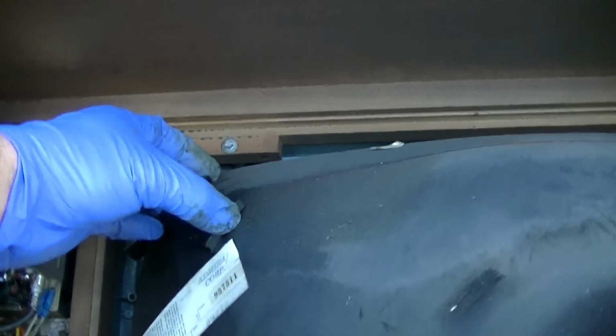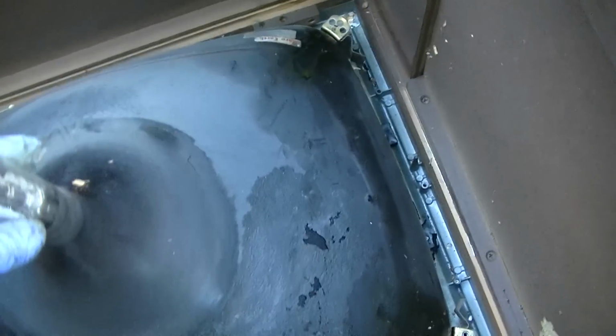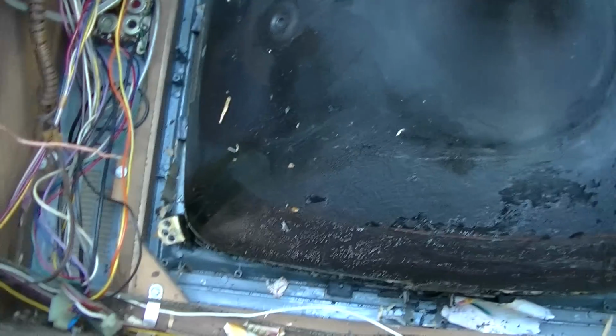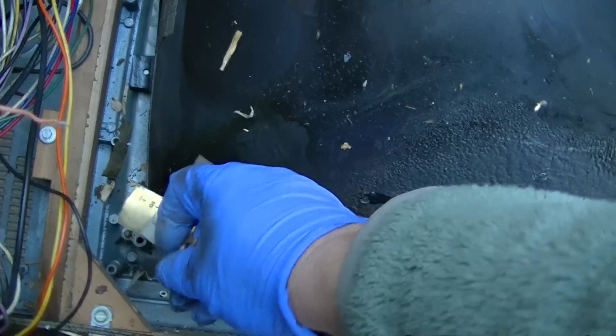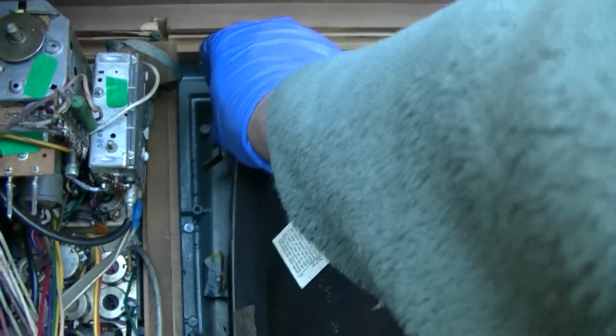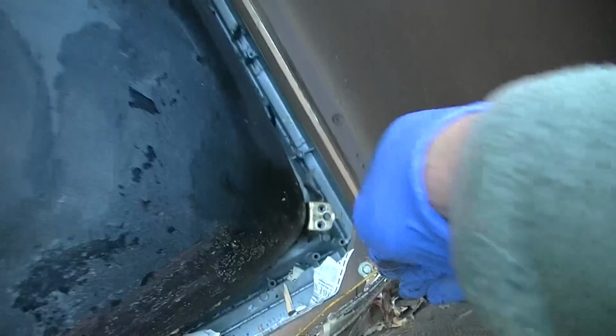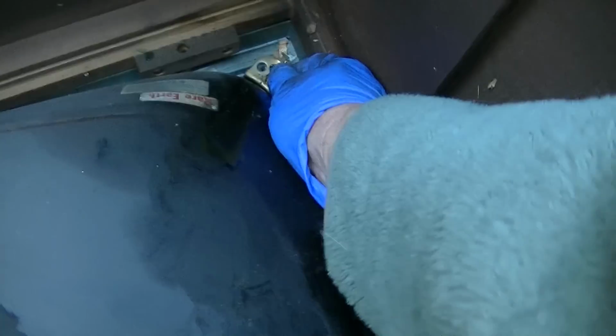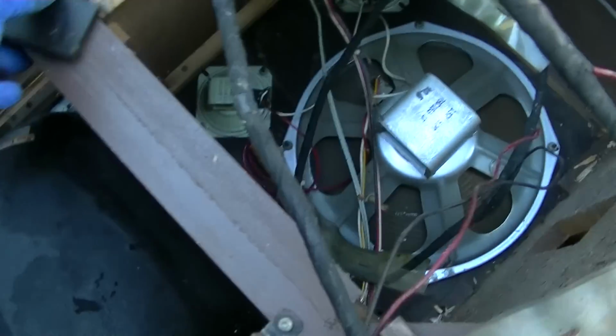I'm trying to get all this stuff off and just set it. Does that say grade B? So it's a genuine Admiral replacement? Okay, what you're witnessing right now is a no-no. Do not lift the tube by the neck. Lots of little pieces here. So this went here.